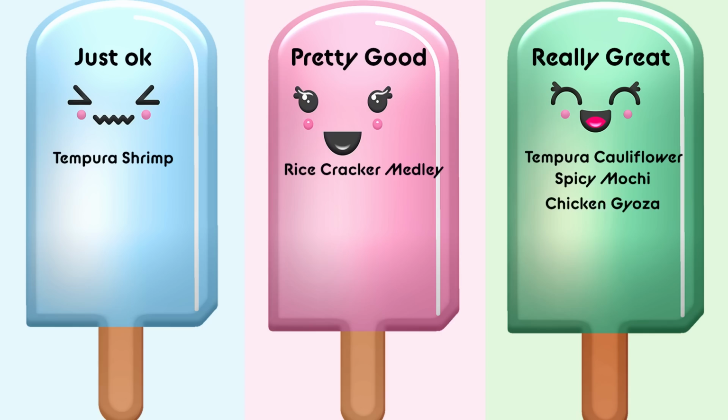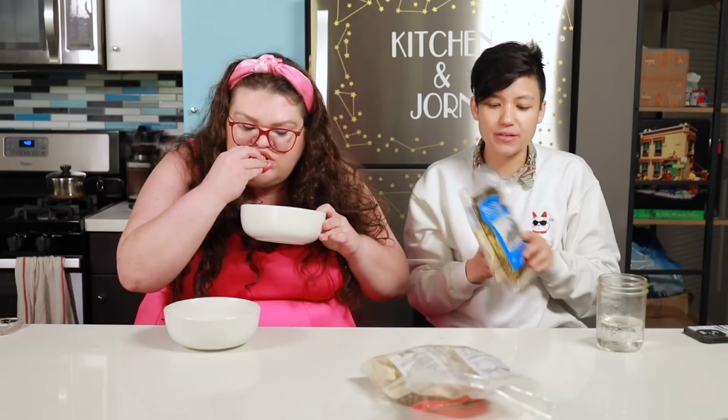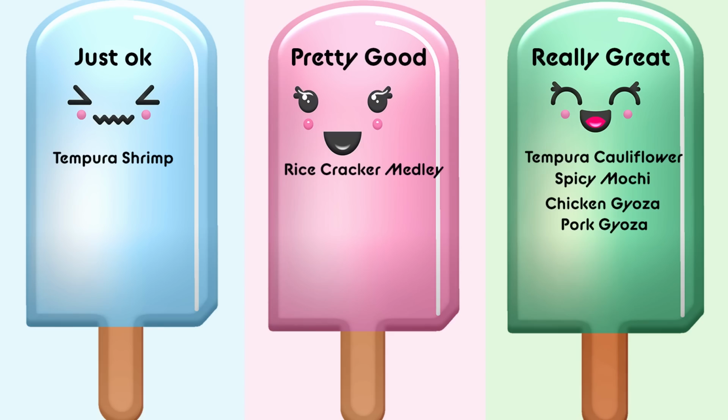I mean, they're cooked in seconds. It's just a great, quick meal. These are really good. They're really great. Let's try the pork ones. Mmm. I like these better. I don't know what it is. I don't know the magic. All right, the pork dumplings. Really great. Also really great.